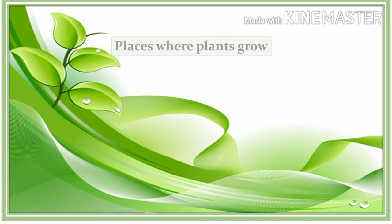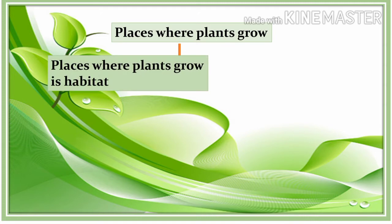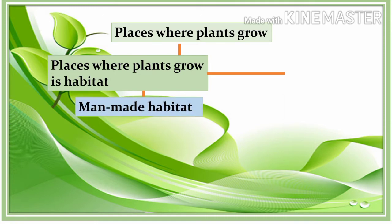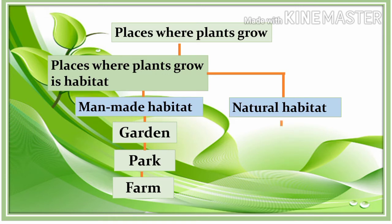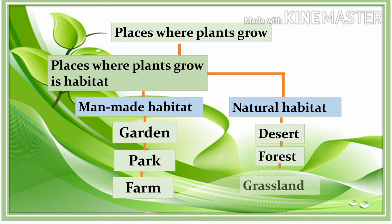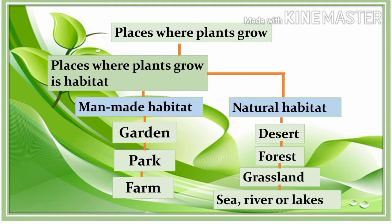To sum up places where plants grow: the places where plants grow are called habitat. So we have two, the man-made habitat and natural habitat. In man-made habitat, we have garden, park, and farm. While in natural habitat, we have desert, forest, grassland, and lastly, sea, river, or lakes.